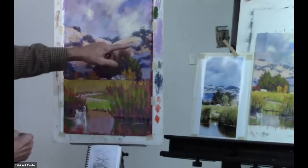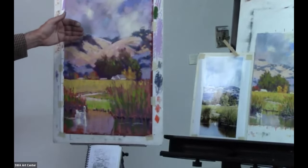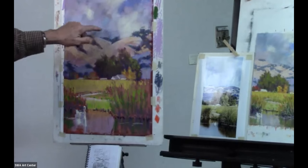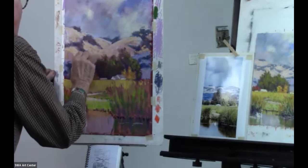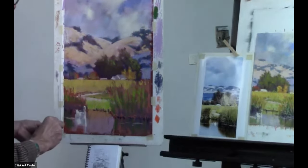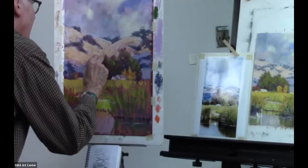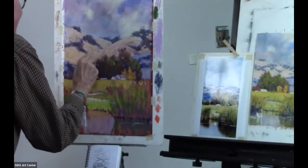Now, I did say I was going to leave the tops a little lighter. What this is doing is pulling these hills away from the cool clouds. And this is about the size I can't hold on to anymore. You almost need a tweezers. Yes.